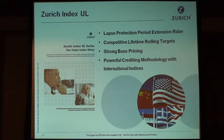Okay? And we have four major areas that are good. We have a lapse protection extension rider. What the hell is that? It's very simple. It's my guaranteed death benefit rider.